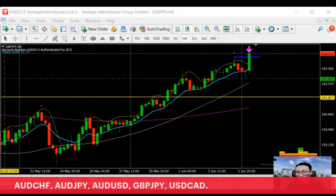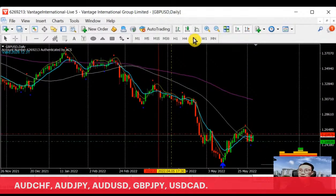Plus, pound dollar is making a very nice W on the daily time frame. Pound dollar.